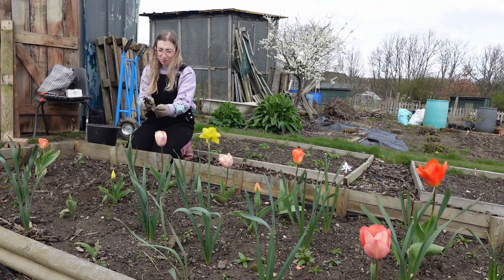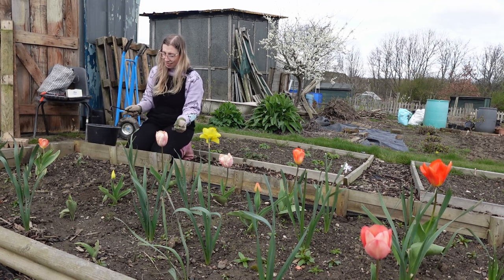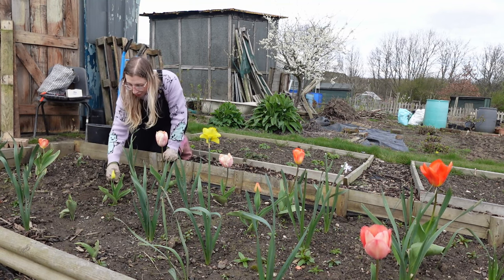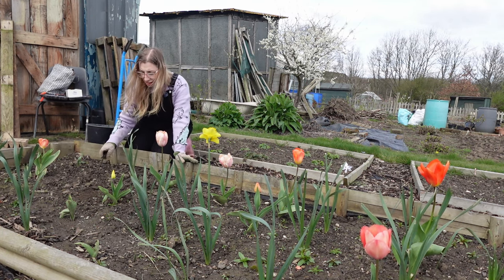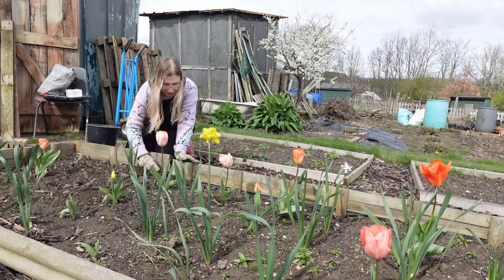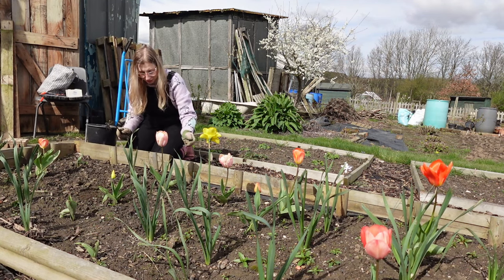This little contraption, I've spoken about it before. I did have one from Temu and it broke, so I got a new one from Amazon. And it's so useful. We've got a big Dutch hoe, but when you've got stuff already planted, like these tulips, I don't want to disturb them. So this is super useful for just weeding around them.